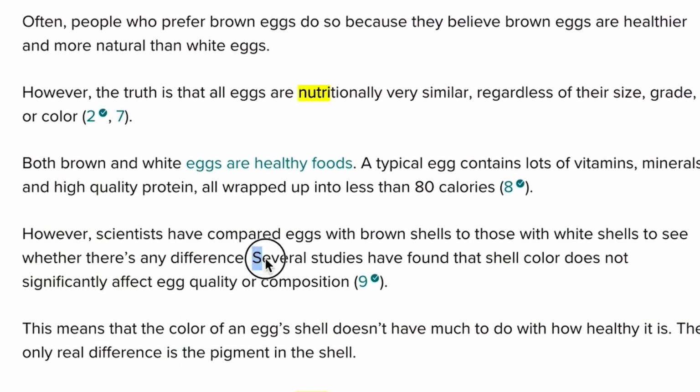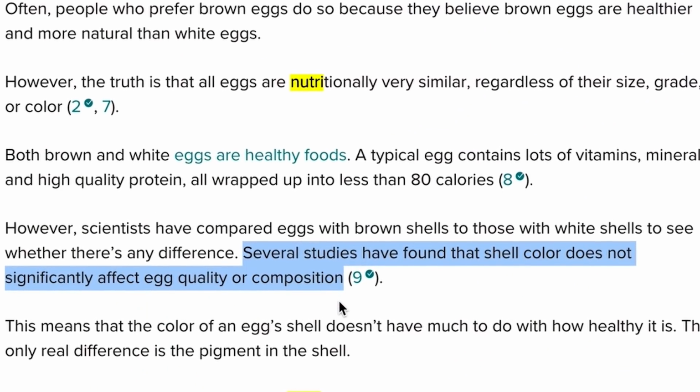But the truth is, the difference between a white and a brown egg is just what the chicken looks like. This came from a white chicken, this came from a brown chicken. The nutritional value in these is exactly the same. If they were raised the same exact way and fed the same exact things, the eggs would have the same nutritional content. So the answer is color really doesn't matter. Next, let's get into labels.